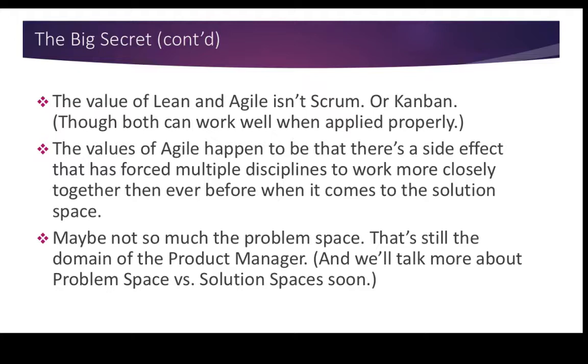But I think it's had a lot of value. I think it's brought more people together earlier. It's brought more people closer to customers earlier. And that communication stops bad things from happening sooner and sometimes allows good things to happen.